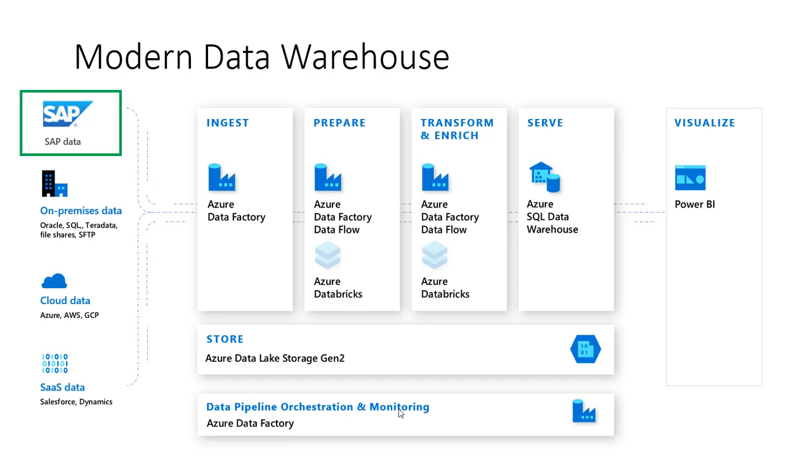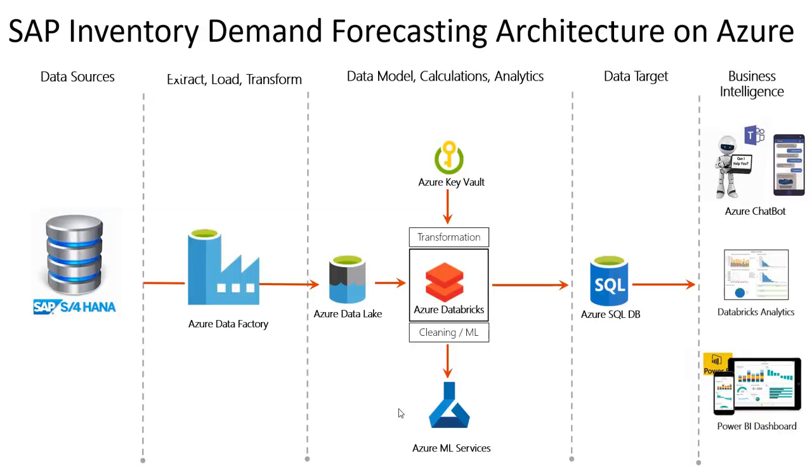And that's part of the modern data warehouse. Now what I'm going to show you here is an example of using SAP Inventory Demand Forecasting architecture on Azure. So it's an example of how we pull data from SAP to do analytics and help a company better forecast demand of their product.